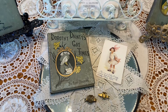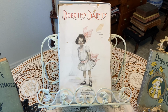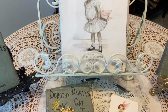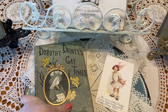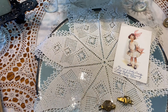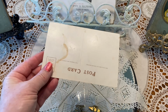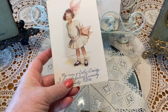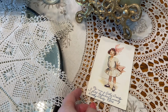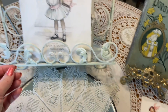But this right here is the pièce de résistance, and I will show you because I'm so excited. I don't know why I went into a horrible French accent, but I did. Let me move these out of the way. And this is an unused postcard. I think that's gone. There were quite a few of those on eBay. But yes, I discovered this.